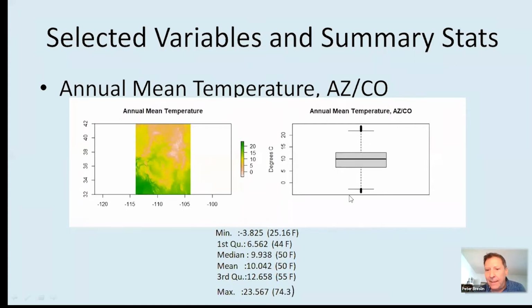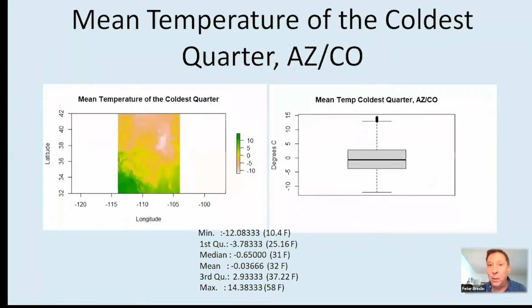You have the extreme values on either side and then some outliers. And the box itself, right, is the first quartile, the median, and the third quartile. And that just gives you kind of the range of most of the values here. And you can see that with this box plot, we're talking about 6 to about 14 degrees Celsius as the annual mean. So down here, we're looking at an average of about 50 degrees. So you're talking about basically inside your refrigerator, okay? Or maybe a little warmer.